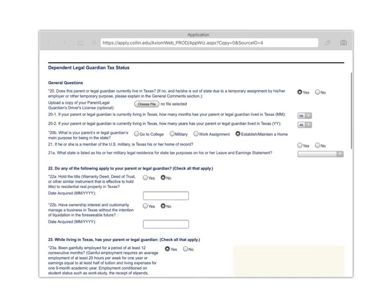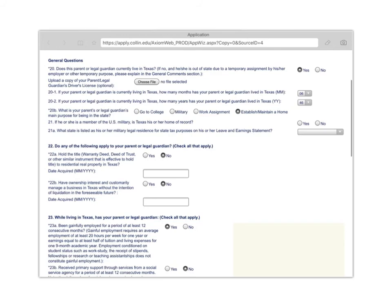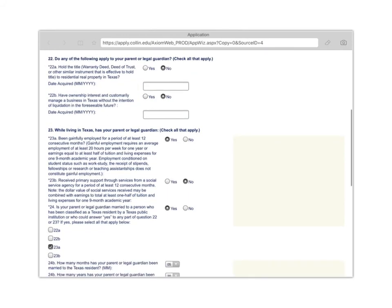Same residency questions as you had for yourself. How long have they lived in Texas? Months to years. Just, again, as close as possible. Are they part of the military? What is their purpose for living here? And then 22 and 23 and 24 are really important.